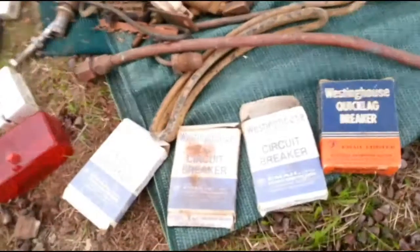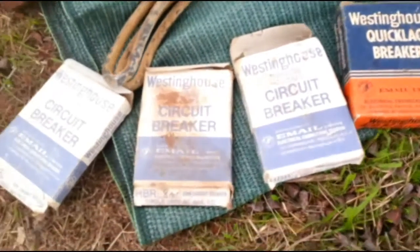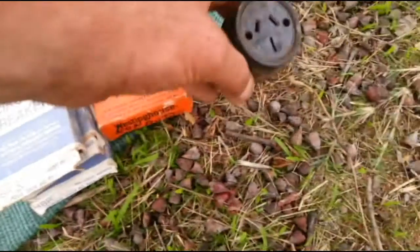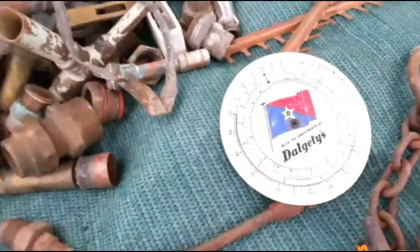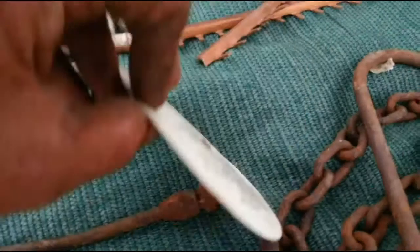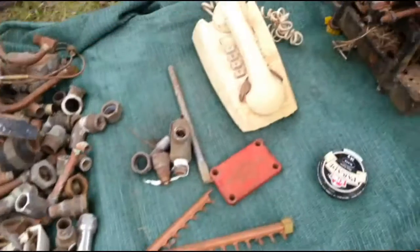A couple of old Westinghouse circuit breakers. Unsure if I could sell those. I'm sure some of you guys out there would let me know if they're worth anything. Nice, another nice enamel plug. Don't know what this is for. I'm sure you guys will be able to let me know if I could sell it. I reckon I could. Looks pretty old. It's only made out of plastic, but I reckon that'll sell for sure.